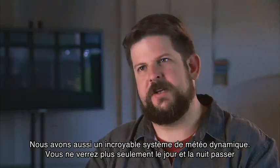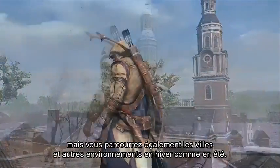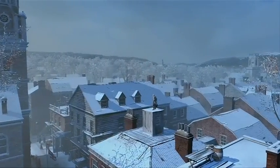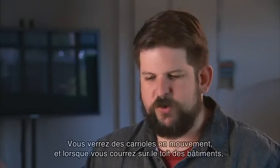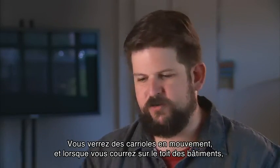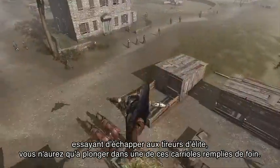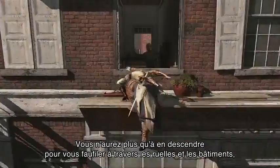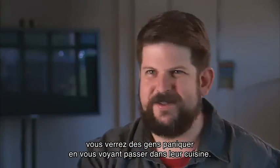We've got this amazing dynamic weather system in, so we can see not just the time of day passing, but also going in and seeing the same environments not just in the summer, but in the winter as well. Even though it's a much more condensed area in the city, you actually have to be more careful. There will be carts moving past, so as you're running along the buildings, escaping some snipers, you'll be able to just dive off into a hay cart that's driving past. You'll be able to jump out of that, free run quickly through the streets, through a building, and jump out the other side. See people inside freaking out as you run past through their kitchen.